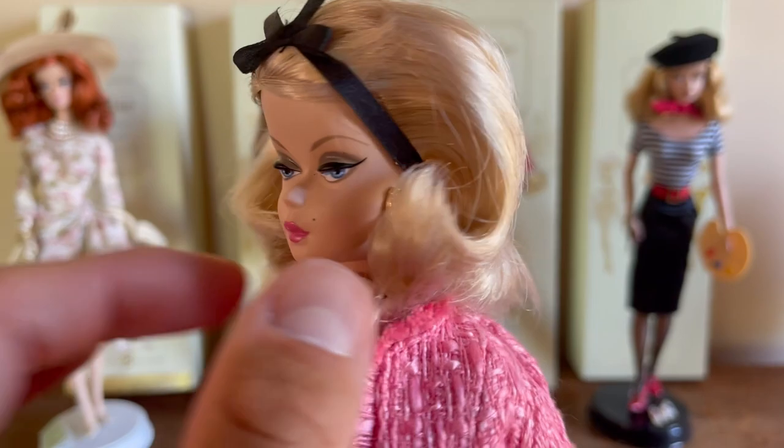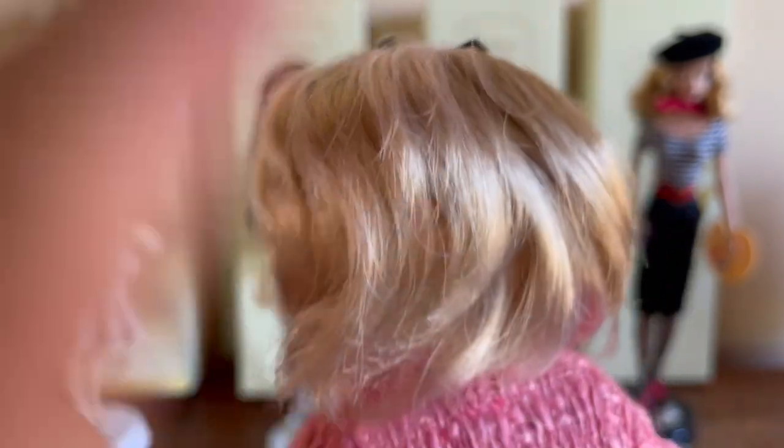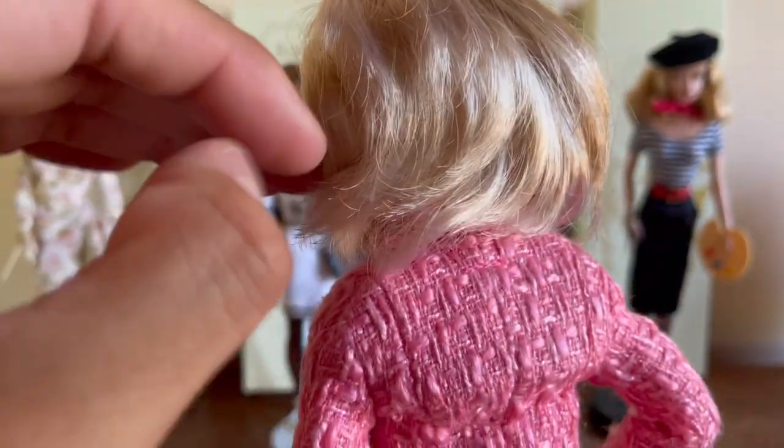Her haircut is interesting. It's cut like almost in layers. So there are some parts that are shorter. And I noticed the part here seems a lot shorter, but I think that's just because it's styled to the side over here. So whatever, I leave it as is.